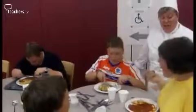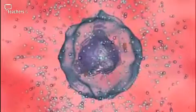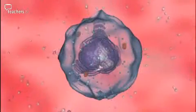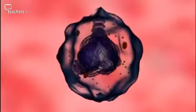And finally, sugar concentration. Too much sugar in water is drawn out of the cell, causing it to collapse. So the body carefully regulates sugar levels by the release of hormones such as insulin and by the activation of enzymes.